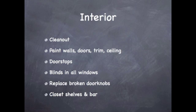Rehabbing on the interior of a house always starts with cleaning out all the debris and trash that the previous occupant has left in the house. And then about 95% of the houses are going to require interior paint. So we paint all the walls, doors, the trim, and the ceiling to give it a nice, clean, fresh look.